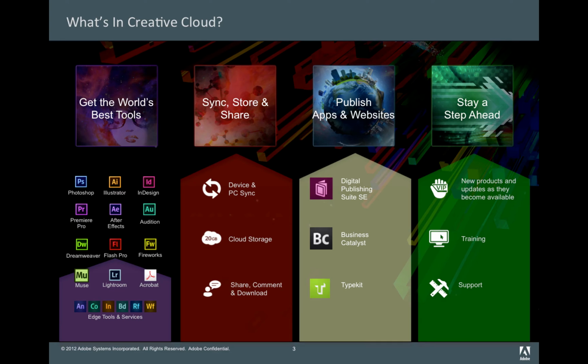Business Catalyst is another application service inside Creative Cloud. It's a way for you to host up to 5 websites off the Creative Cloud. Typekit is used for type integration and fonts, so you can then use those fonts inside your HTML applications.